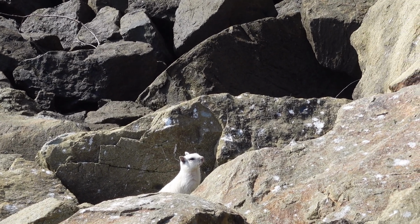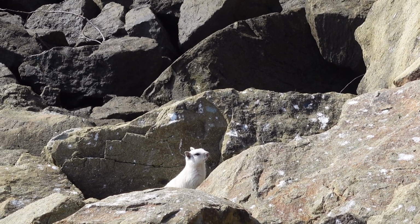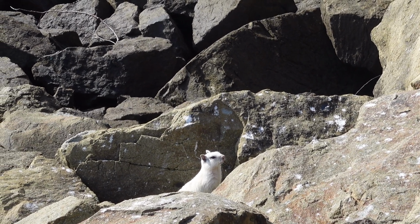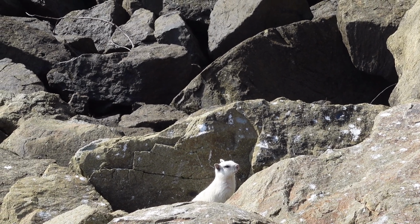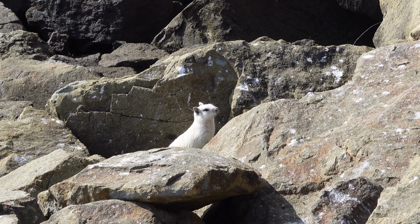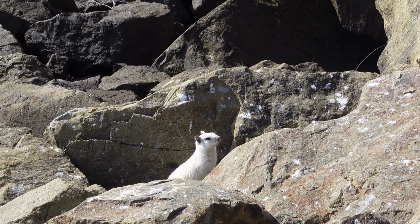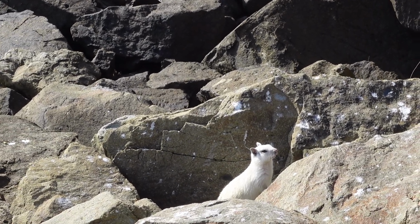Now I mentioned that these squirrels are not albino. They do retain some coloration, and it's only this colony here that's white. If you go 20 feet in that direction and 20 feet in the other direction, the squirrels are just normal brown squirrels. But right here, there's a colony of white squirrels. And he's really staring at me to see what I'm doing here.